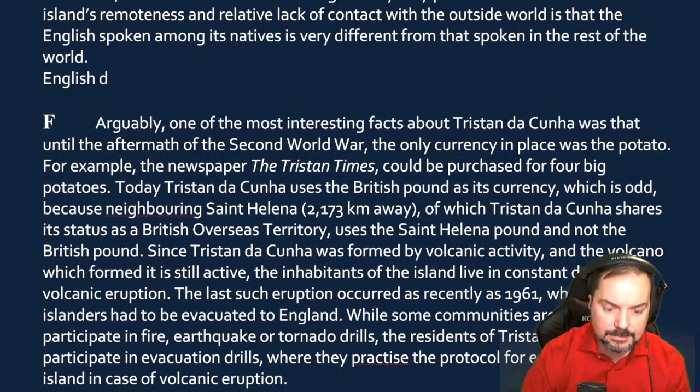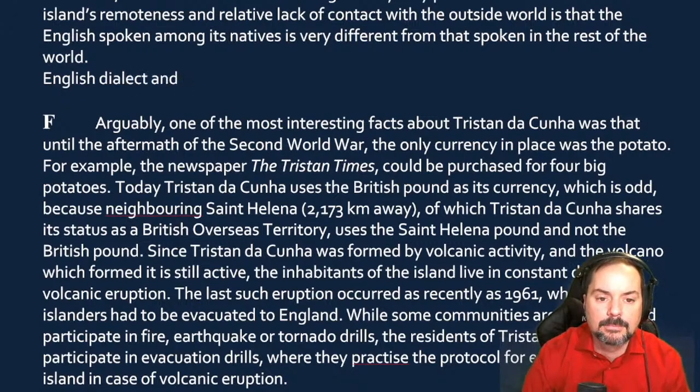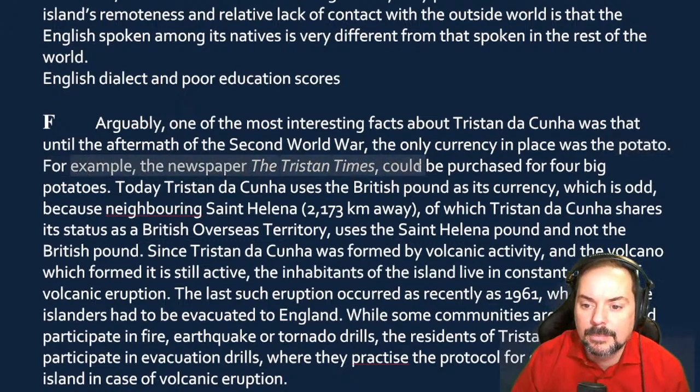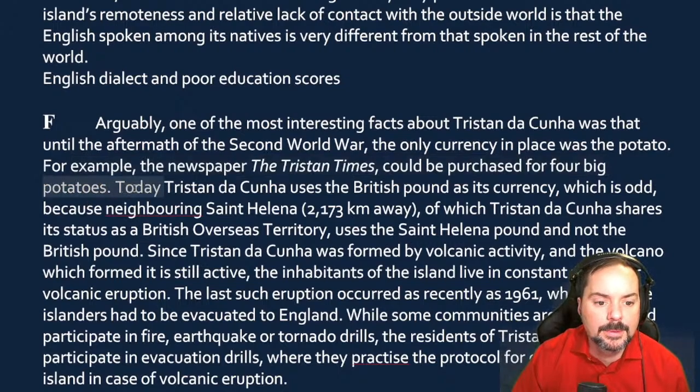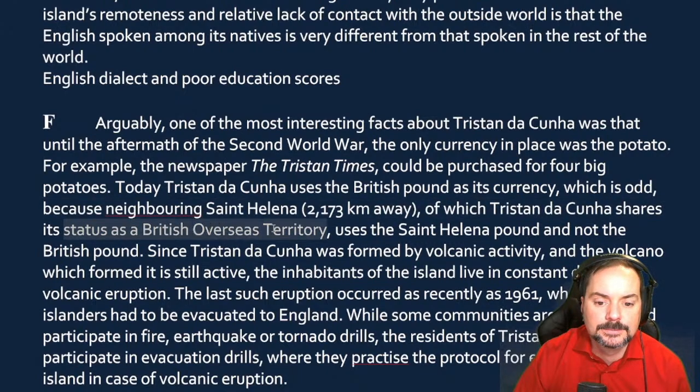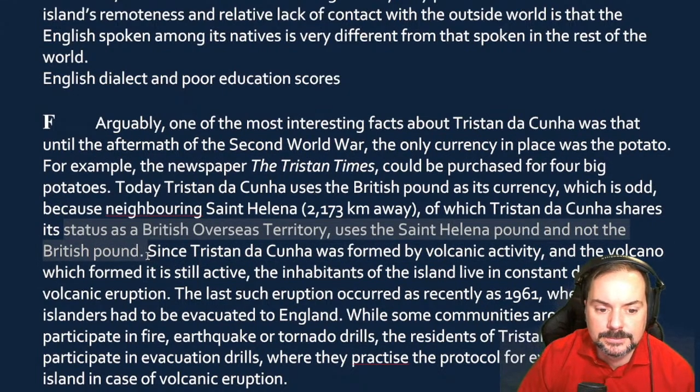Arguably, one of the most interesting facts about Tristan da Cunha was that until the aftermath of the Second World War, the only currency in place was the potato. For example, the newspaper, the Tristan Times, could be purchased for 4 big potatoes. Today, Tristan da Cunha uses the British pound as its currency, which is odd because neighbouring St. Helena, 2,173 kilometres away, of which Tristan da Cunha shares its status as a British Overseas Territory, uses the St. Helena pound and not the British pound.